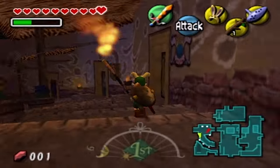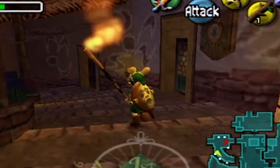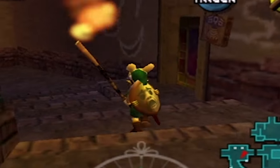Let's go fast! Yeah. Yeah, I can feel it. I feel the speed. I feel the power.